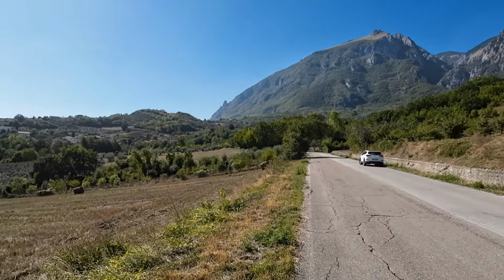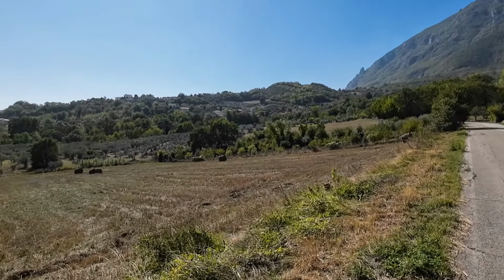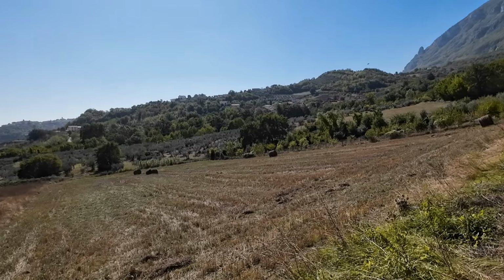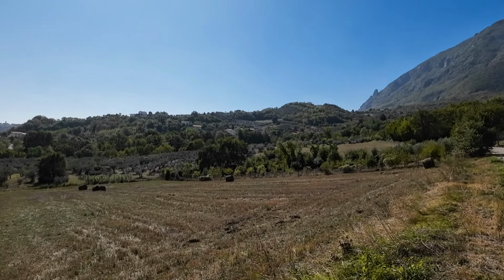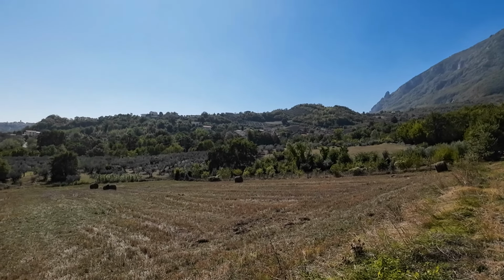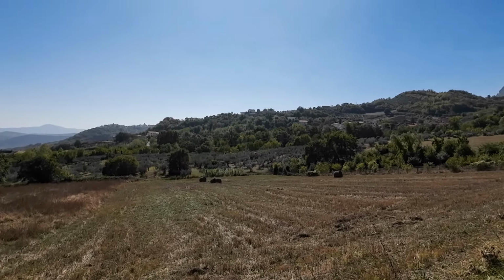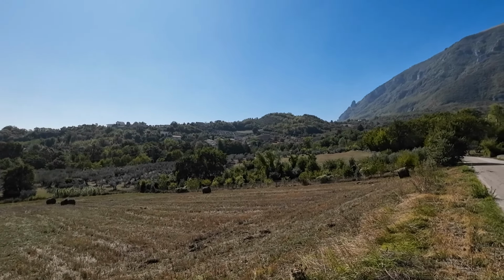So this area is right in between Palombaro and Pennapiedimonte. I will put a video of a property in Palombaro so you can see the centre, and I will also put a property which will be coming probably next week in Pennapiedimonte. So I will add that to this video once that's done, so you can see how beautiful Pennapiedimonte is as well. But for now I just wanted to show you the local area of this house.